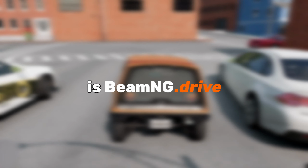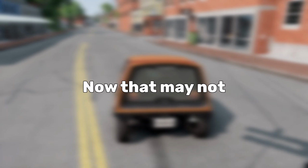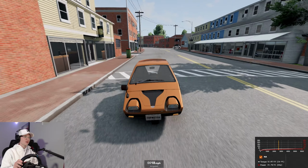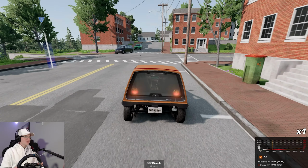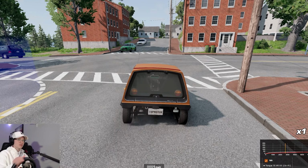This is BeamNG, but if I crash, my power doubles. Now that may not seem like a lot until it stacks, making my car infinitely faster. As you can see in the bottom right, we have our beautiful Wigeon with 33 foot-pounds of torque and 31 brake horsepower. And as we progress into the video, it should get more, making things more chaotic.